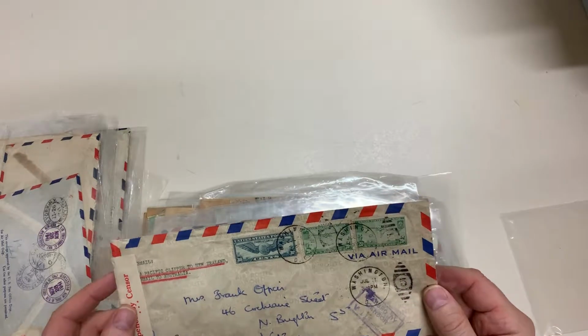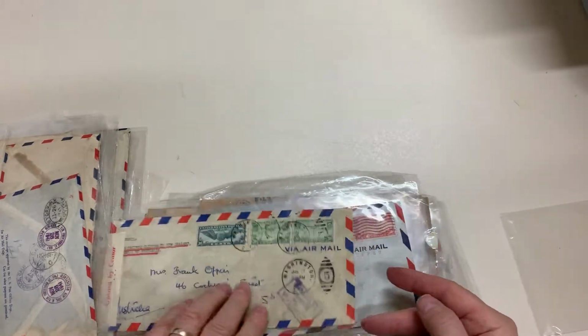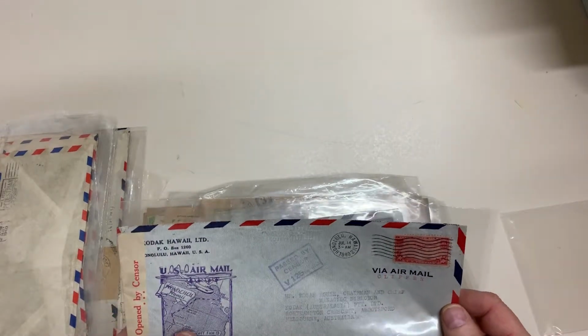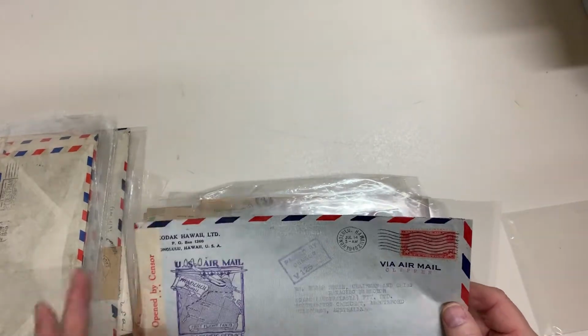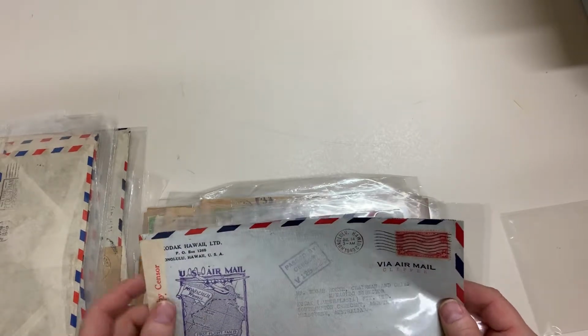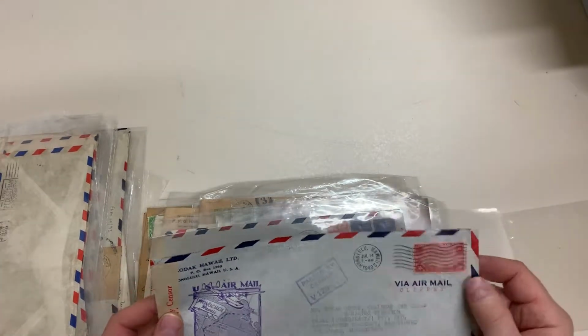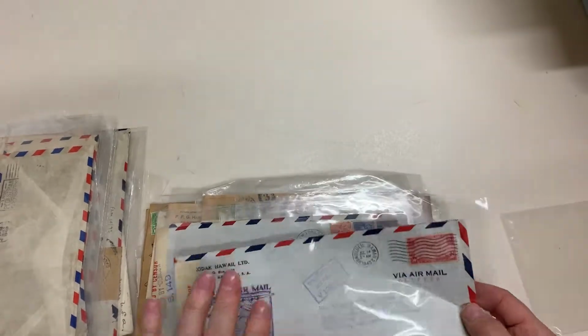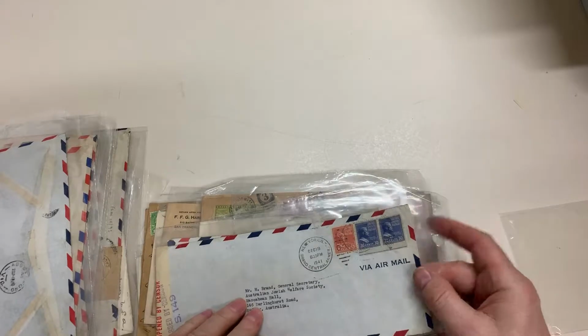This is a good lot. Pacific Clipper to New Zealand. Wide range of things. There we go. One of these cachets, but it's Kodak, Hawaii, writing to Kodak in Australia. So that's a nice intermediate item. It's a pity that's on it. Anyway, what do you do?